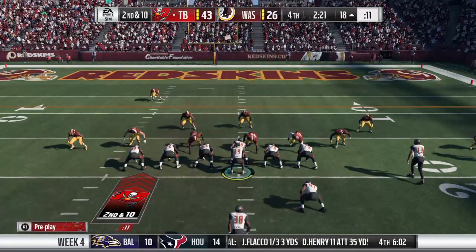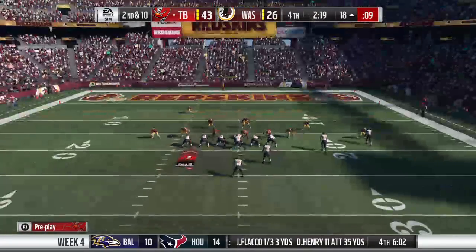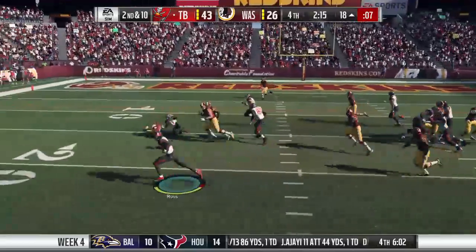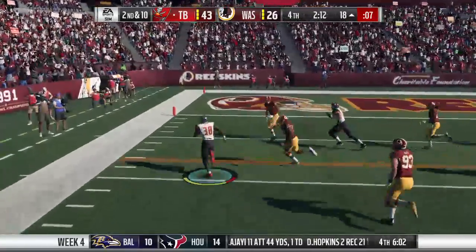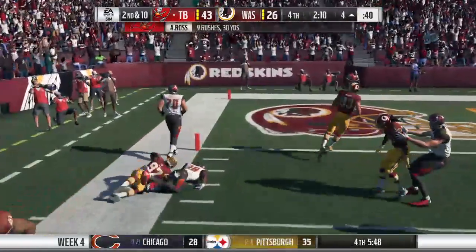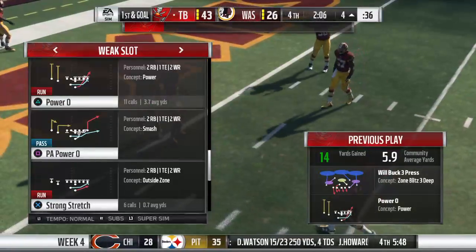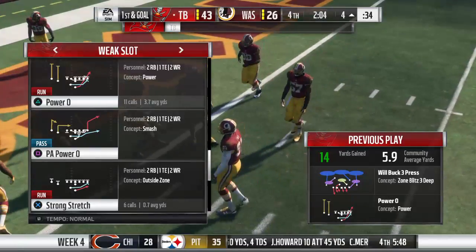Green 39. Gonna give this time to the tailback. And all the way down inside the 5 to the 4. A nice pickup of 14, and it moves the stick, sets up a 1st and goal.